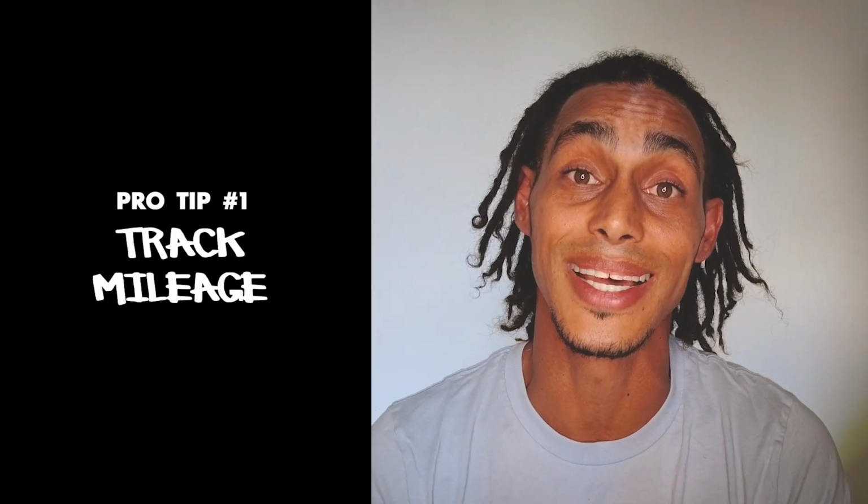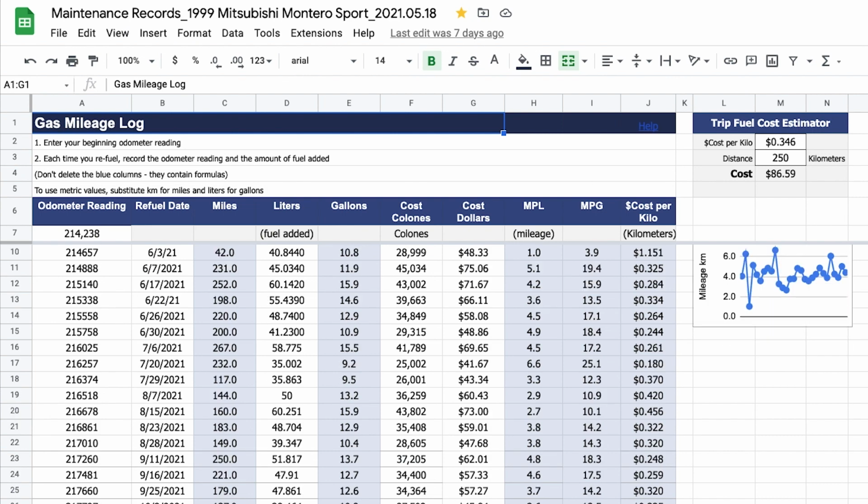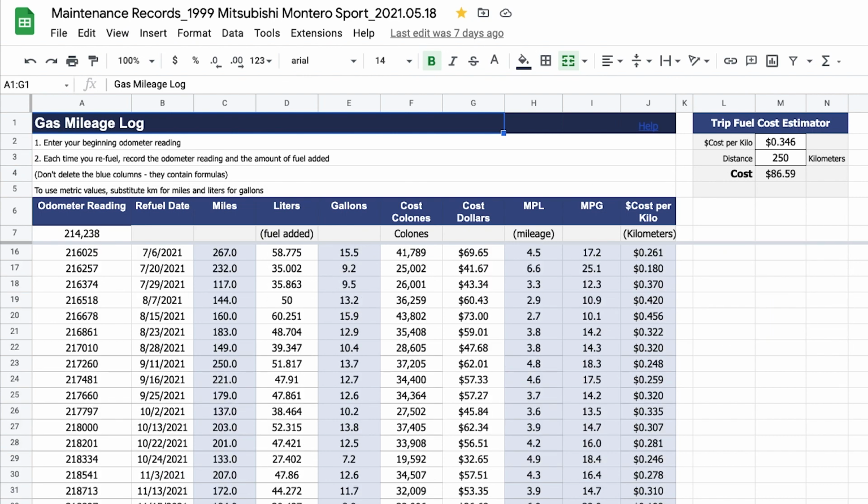Now that we've owned the car for almost a year, one of the pro tips that I use in order to maintain all of my vehicles is I develop a spreadsheet. That spreadsheet does 2 things. One thing is that I always track the mileage of the vehicle. Every time we fill up the tank, I'm always calculating the miles per gallon and the miles per kilometer.